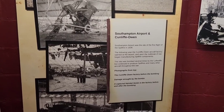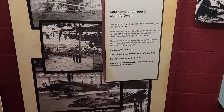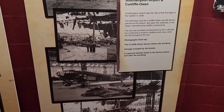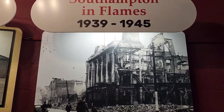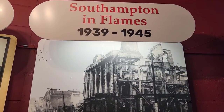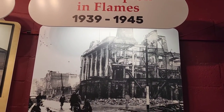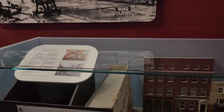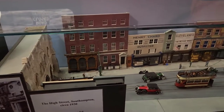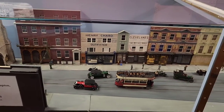Southampton Airport was also bombed. Of course, had some captured German aircraft in there before and after the bombing. And of course, the airport and factories were not the only targets of German bombing. The city as a whole was a target. Have a little model of High Street, Southampton, circa 1930.